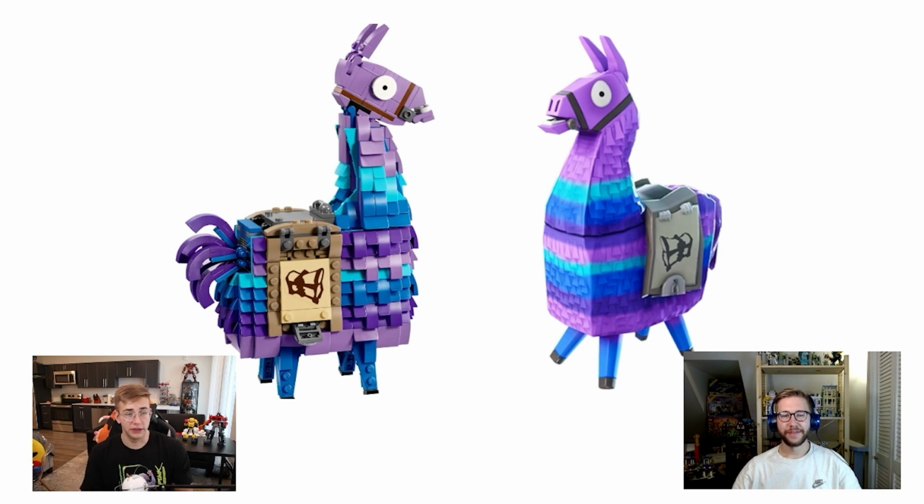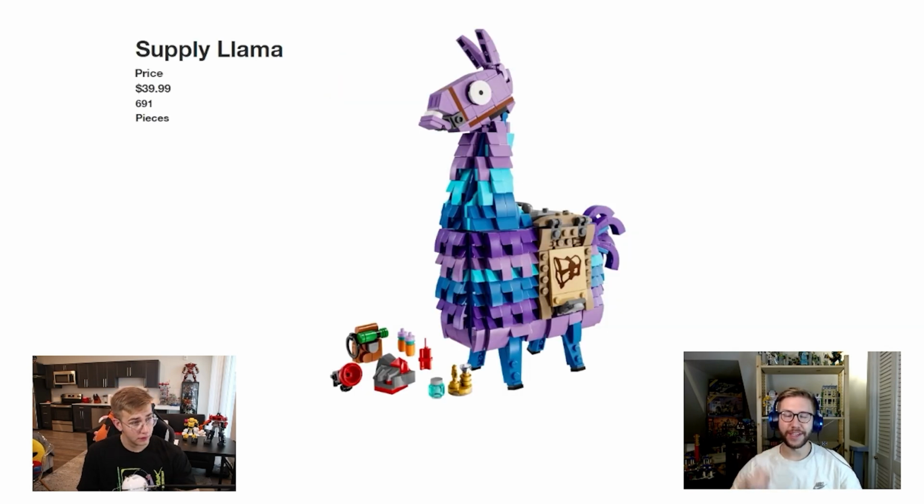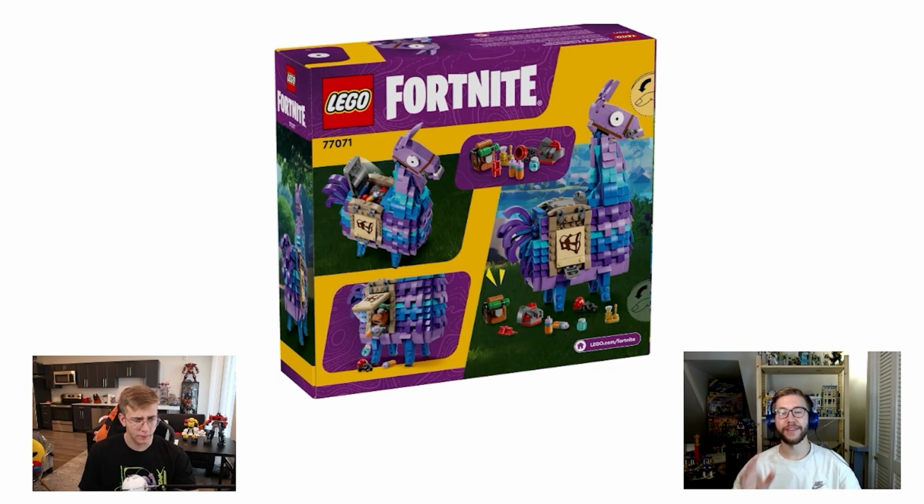I'm not even joking, because you look at the way the neck is shaped. You look at even the tape on the top of the bag and the bottom of the bag, it is the exact same shape. This is literally a 1-for-1 Fortnite Supply Llama, so you do have to give them credit for that. Yeah, it's crazy how much care was clearly put into making this very faithful and accurate. You can see on the back of the box too some of the features that are included. This isn't just a display piece, but you can play with it and actually have the accessories come out of this llama, which is awesome.